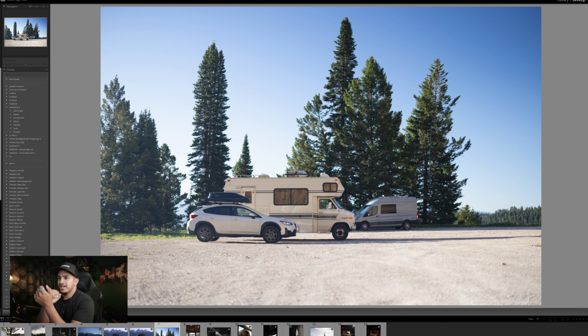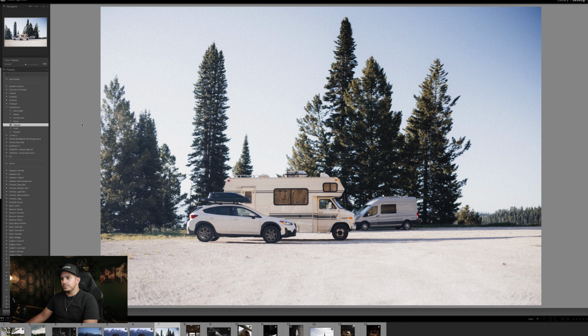All right, so the next one we have is Polaroid, and I love Polaroid. It is a really great preset to have for warmer summer daytime photos. This is the reason why. So if I hit Polaroid, boom, one click, and it already warms it up. As you can see, it does add a good amount of grain.